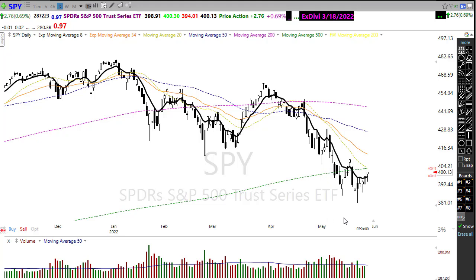And certainly we have some issues with that oversold where we could get a bounce back rally, relief rally, and that's what's happening here. But we'll want to watch these technical patterns as well for possible resistance.